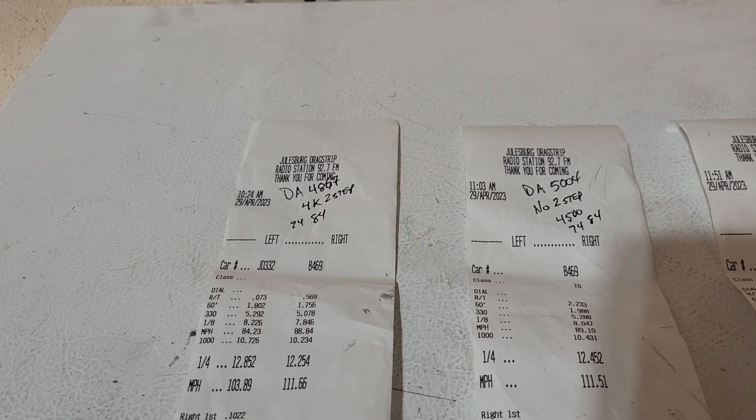I changed the jets before I went because Julesburg is 1,400 feet lower than Pueblo, and in Pueblo on my last run, I think I went through the traps with the AFR showing 13.0 and moving from 13.0 to 13.2, so I was afraid it was going to go lean down there.